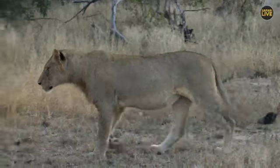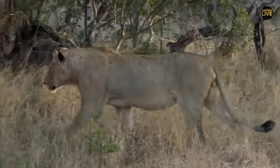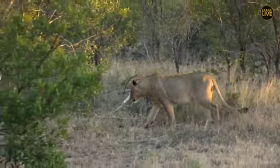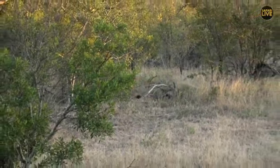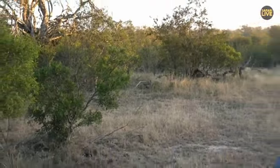Hello, boy. Here's the young male. He's lovely. He's a strong boy. He's not small. He's definitely the same size as the lionesses now. Maybe a little bit shorter, but I think his weight will be close to exactly the same as the big girls in the pride.